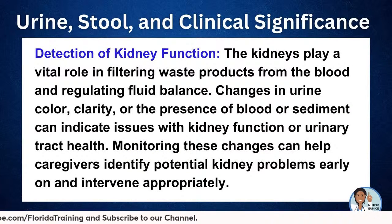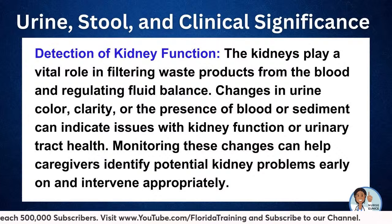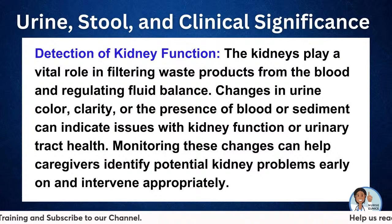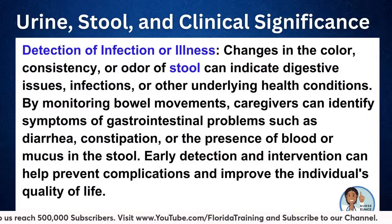Another reason why we need to be monitoring the patient's output is because the urine can let you know about the patient's kidney function. The kidneys play a vital role in filtering waste products from the blood and regulating fluid balance. So changes in urine color, clarity, or the presence of blood or sediment can indicate issues with kidney function or urinary tract health. Monitoring these changes can help caregivers identify potential kidney problems early on and intervene appropriately.